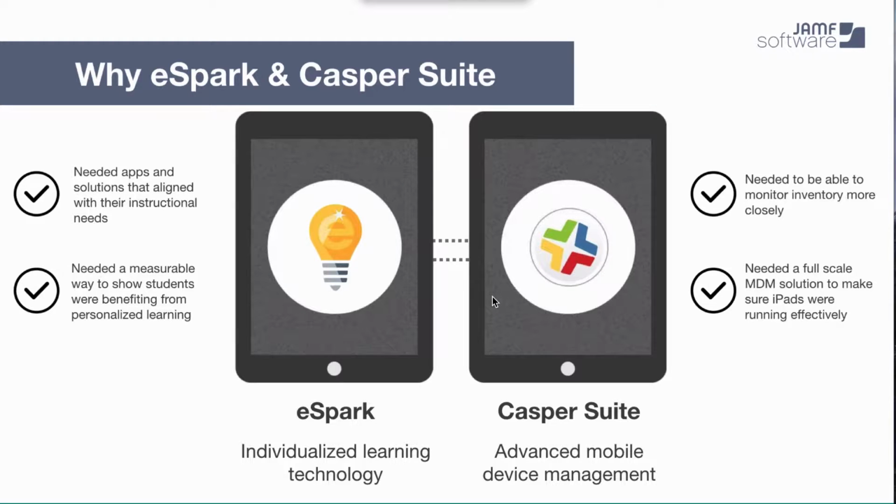So what we're looking at when we're bridging the two companies together is, on the eSpark side, we're really individualizing technology for students and teachers, and that incorporates getting the correct apps to the right students at the right time, as well as finding a way to measure the outcomes from this learning and really tie ROI to the technology investment and technology infrastructure.